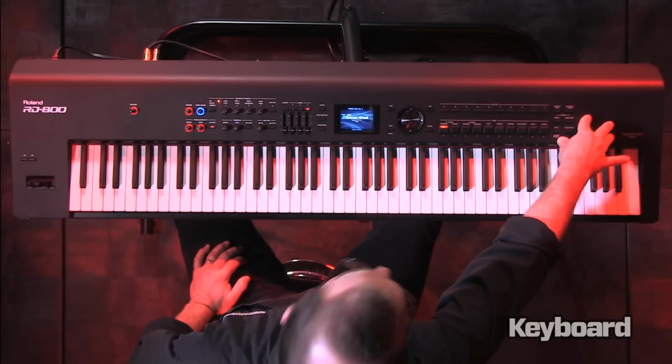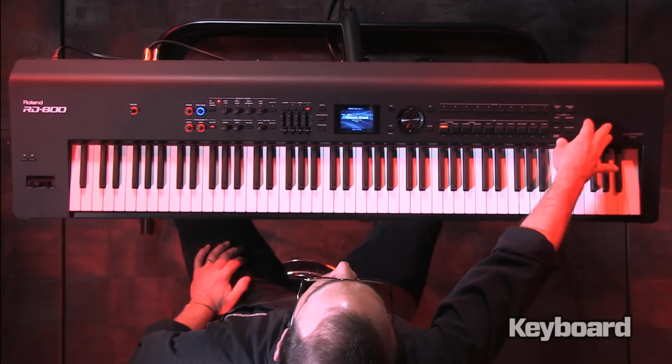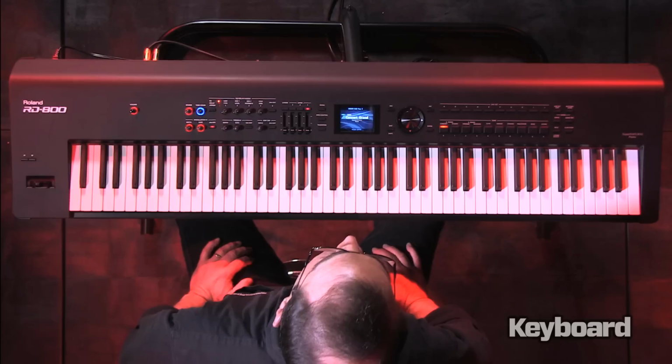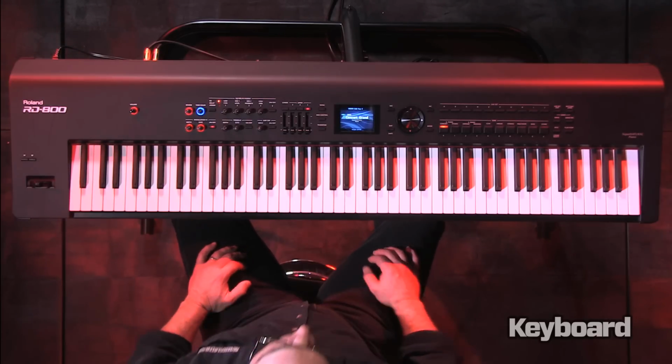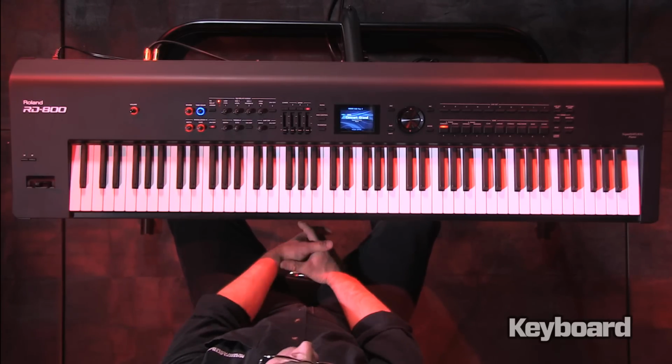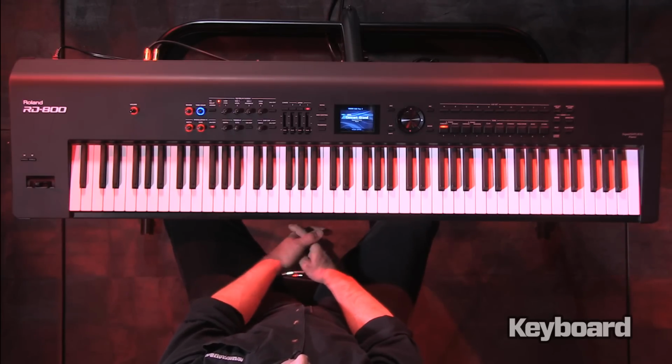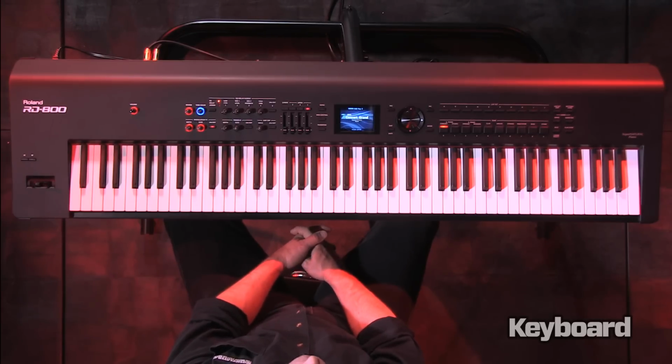The only other thing that needs to be discussed is that there's an audio recorder over here, and the audio recorder lets you record your performance along with rhythm tracks if you want. It stores it as a WAV file, full resolution, and you can use a USB thumb drive in the back of the instrument to record as long as you want, depending on the size of the thumb drive.